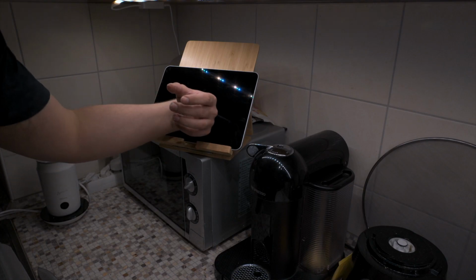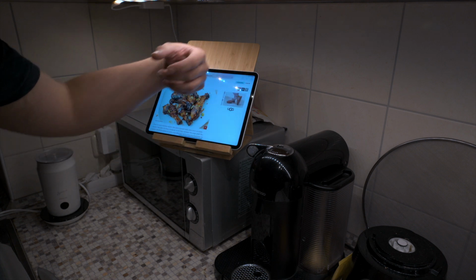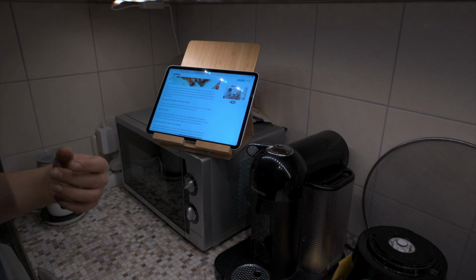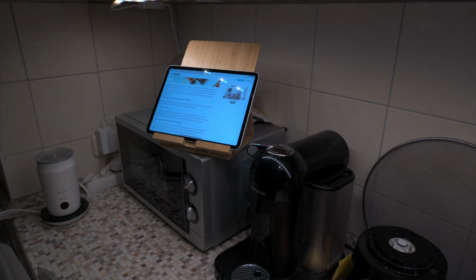But if I cook and I wish to see the recipe or whatever and my hands are dirty, I can actually touch the iPad Pro with the back of my hand and simply unlock it. And if it were Touch ID, I would have had to wash my hands first. But washing hands is important.